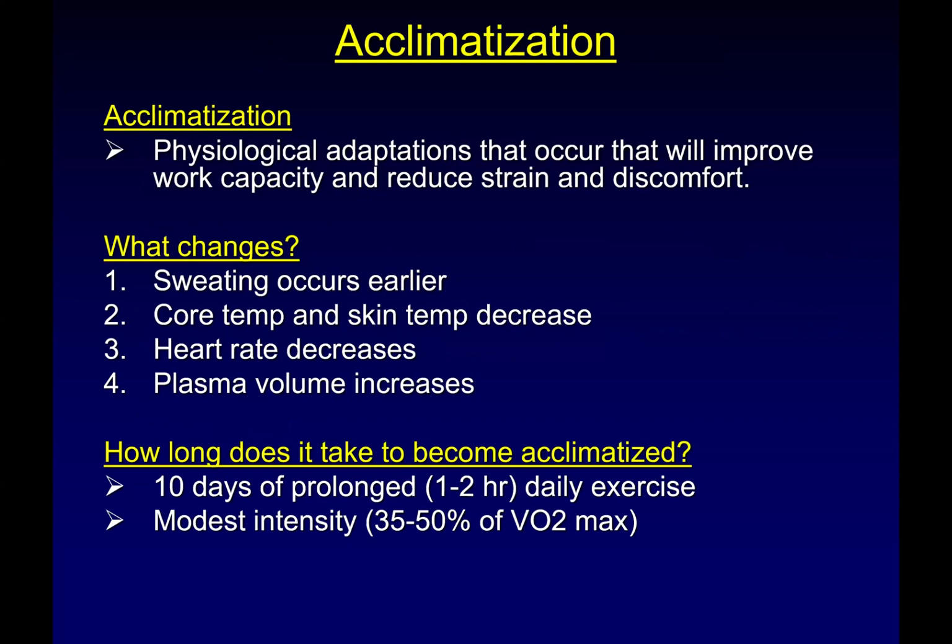Okay, we'll finish up by talking about an idea called acclimatization. Acclimatization is the physiological adaptations that occur that improve your ability to exercise and do work in hot environments. Not going to lie, this is probably the oldest and most widely studied thing that originally began exercise physiology as a discipline.